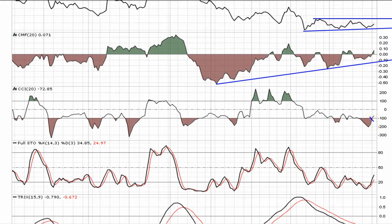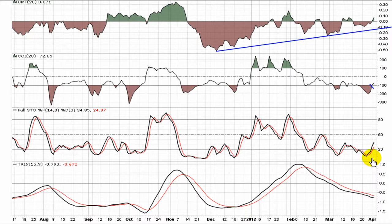CCI has pushed back out of oversold, broken through negative 100. Bottom feeders use that as a buy point. If this thing wants to turn and curl back down, breaking back through negative 100, it's always tied in with some candlesticks and support levels, but that break of negative 100 would be a sell signal again for bottom feeders.